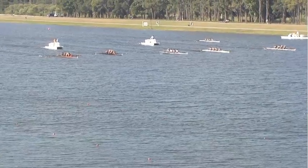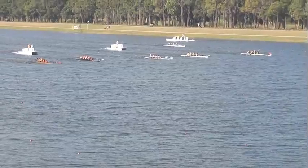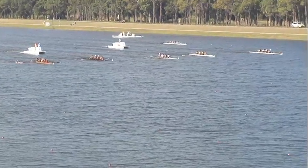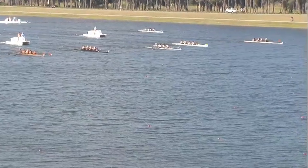Everybody's in it still. It looks like now Oars. Oars wants to get back onto it. Oars is coming with a charge. Lyman is starting to slip back a little bit, but we have 5 boats across here. 5 boats still in contact for first through fifth. It's anybody's ball game. We're into the last 200 meters.